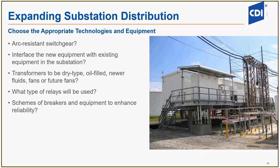These can divert arc flash gases away from personnel. Different schemes of breakers and equipment have also been shown to enhance reliability. And we're going to talk about some of those here soon.